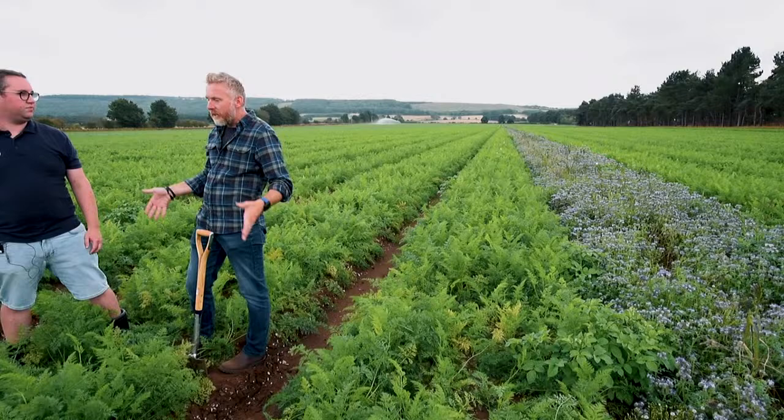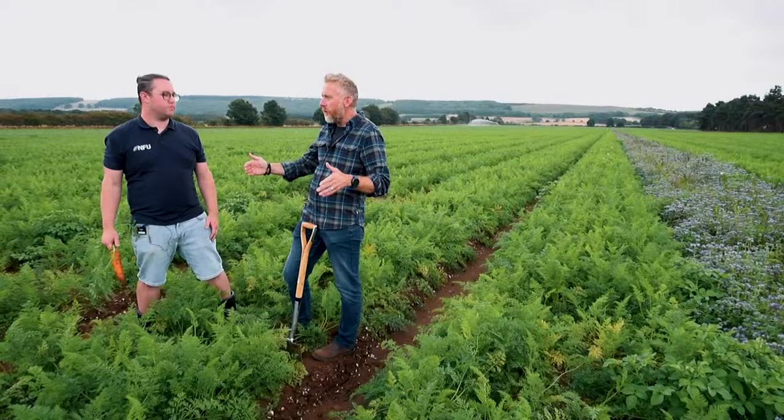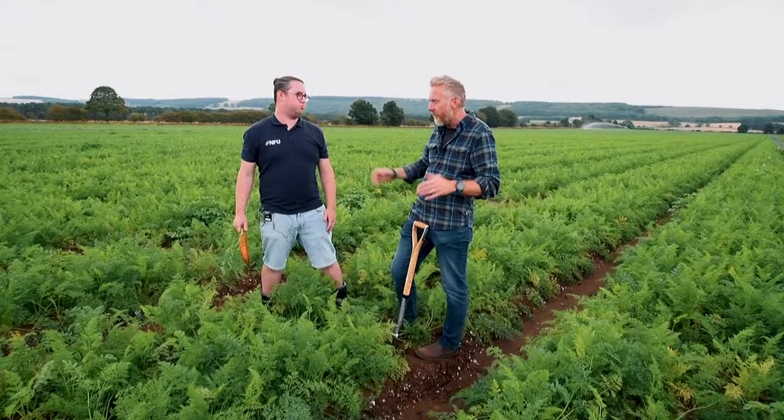And what is a control block? Why do you need that in your experiment? So in any experiment, you want to have your control, which is where you keep everything standard. And then you can see the variables between the other experimental blocks. That's what we've got here. Brilliant. So this is our control block. You're doing exactly what you normally do.